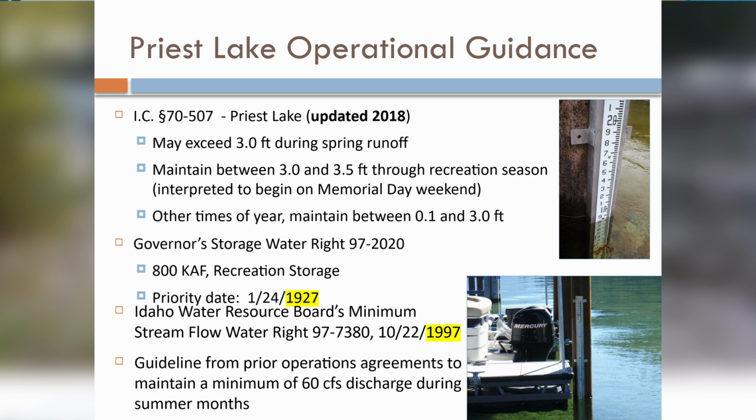The governor holds a water right for recreation storage, and that water right has a priority date of 1927. And it's for 800,000 acre feet of recreation storage in the lake.